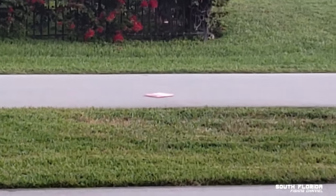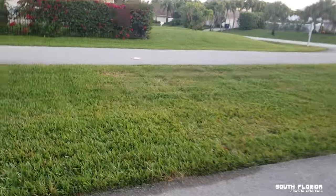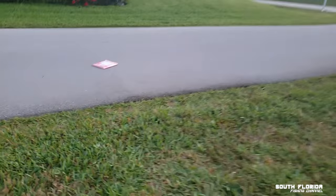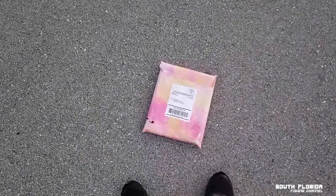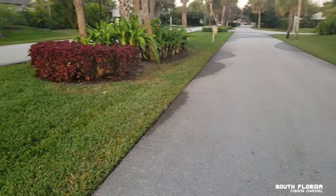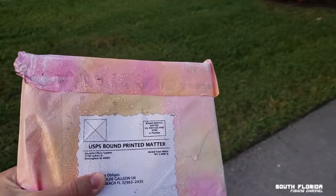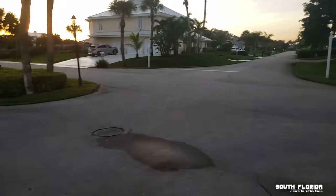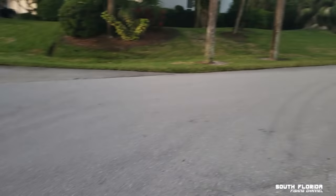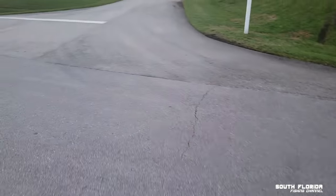There's something on the road. Eleven 34. Where is that? Galleon Lane. I just put the address in my phone and it's 0.2 miles away. This way. I don't know, maybe it fell out of the back of a postman's car or something.